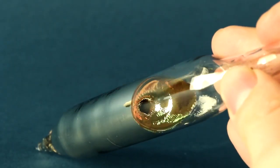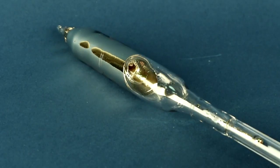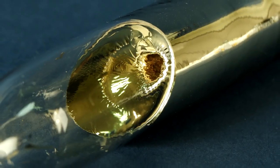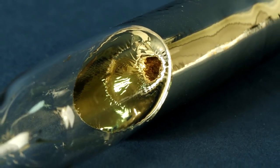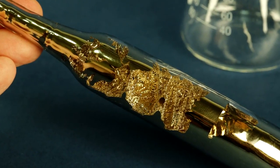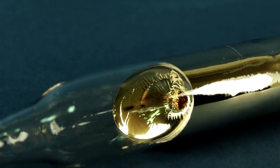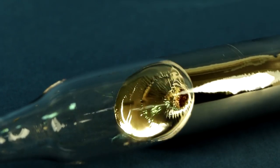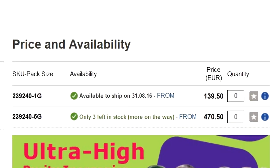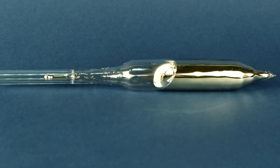Because of its high activity, metallic cesium is stored in special ampoules under an inert atmosphere of either argon or hydrogen. Appearance-wise, cesium has a yellowish tint, like gold, but the price for cesium is still higher than gold. Due to the extremely small sales market and its highest activity, the price of cesium can reach over 100 euros per gram. The vial, which you see on the screen, is 50 grams of cesium.